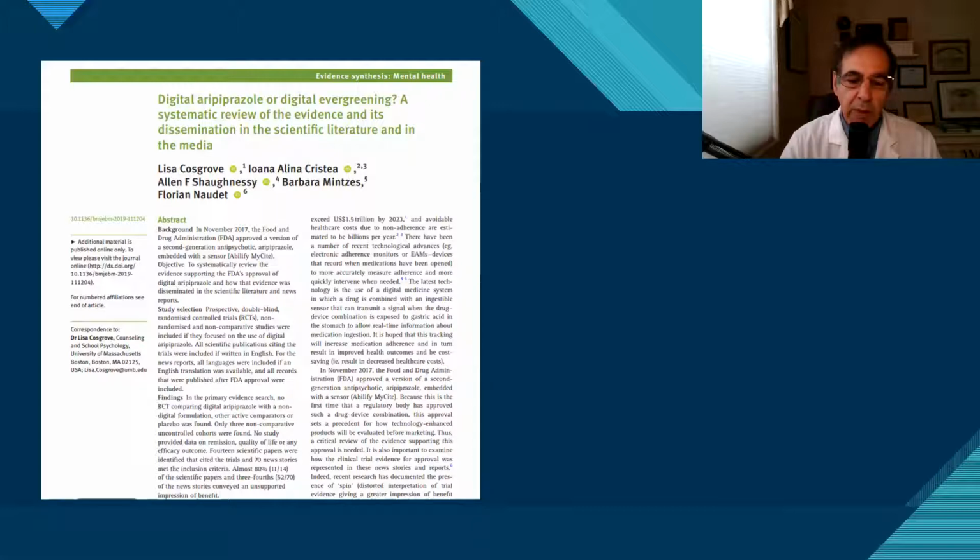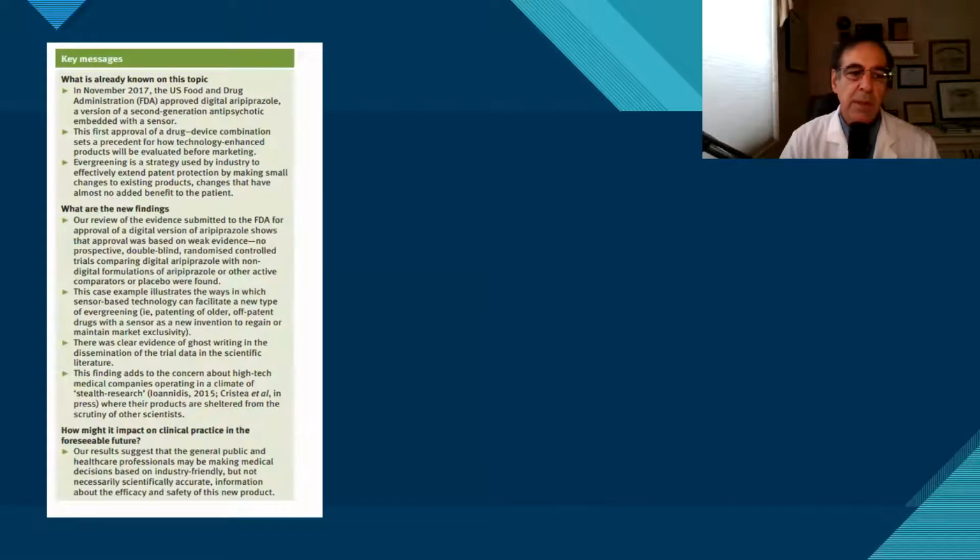And so basically what they were saying in the article is that if you look at their notes, there was very weak evidence for the FDA to actually approve this medication. They could not find a lot of good studies to prove that this was beneficial in terms of medication therapy and even adherence.